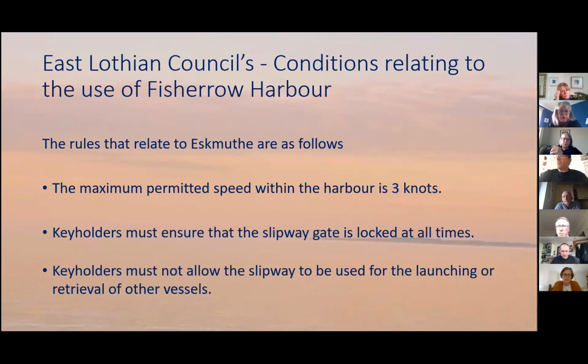Right, so these rules are actually East Lothian Council's rules relating to Fisher Row Harbour. These are the old rules. The new rules have been written up by the Harbour and Seafront Association. I don't think the new rules actually have the rule about 3 knots in it, but I'll just leave that there anyway. You have to make sure that you lock the gate after you've launched the boat, and you're not allowed to let anyone else use the slipway or just run in after you.